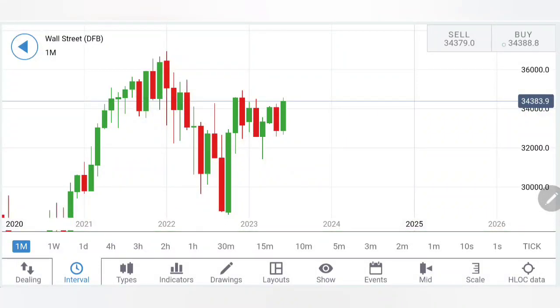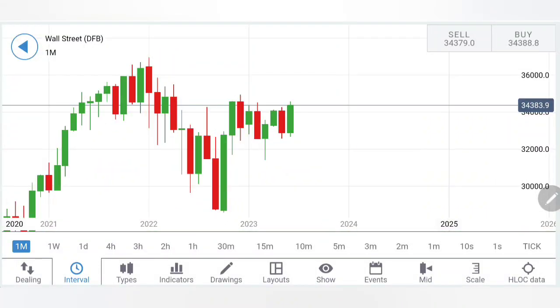A good bullish month has come to an end for you, and we had discussed and predicted it last month also, that it would go to the moon in June, and precisely it has achieved higher levels at 34,380. In fact, earlier it had seen 34,600 levels before retracing. So now what to expect in the month of July?